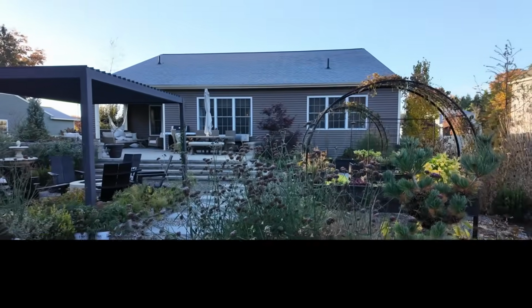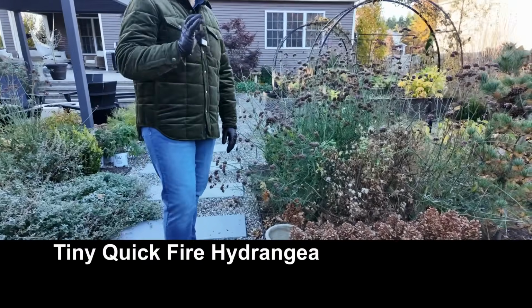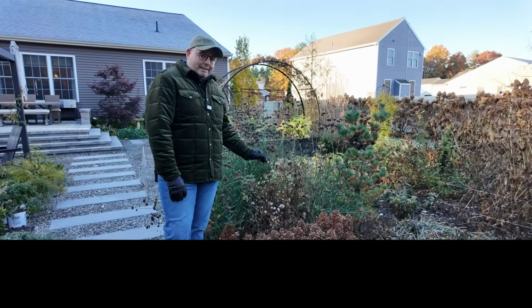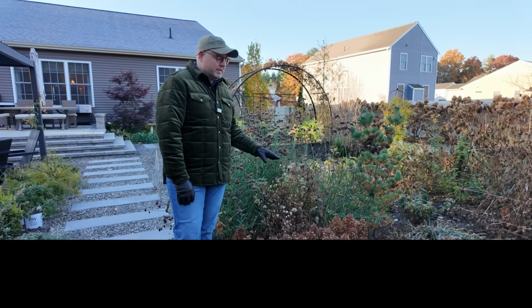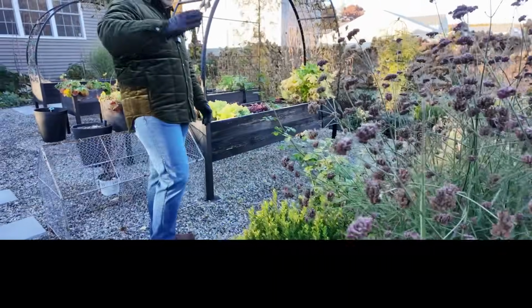Down here is Tiny Quick Fire, the smallest panicle hydrangea. Did very well, and the color got really intense. I would say if you like a red panicle hydrangea, this was the most intense red of the panicles we had. It definitely was. Coming around this way, we have Sprinter boxwoods repeated.